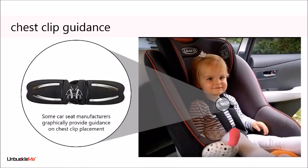So, chest clip guidance. I know this is rampant all over social media and in TV and movies; it's easy to spot a child who has a chest clip in the wrong place. In terms of guidance, I just wanted to point out that some manufacturers include a little picture on there, and it actually took me a while to realize what that was. It's such a small image, but it reminds parents, hopefully, every day when they put their child in the seat, that here's where the chest clip needs to be in terms of positioning.